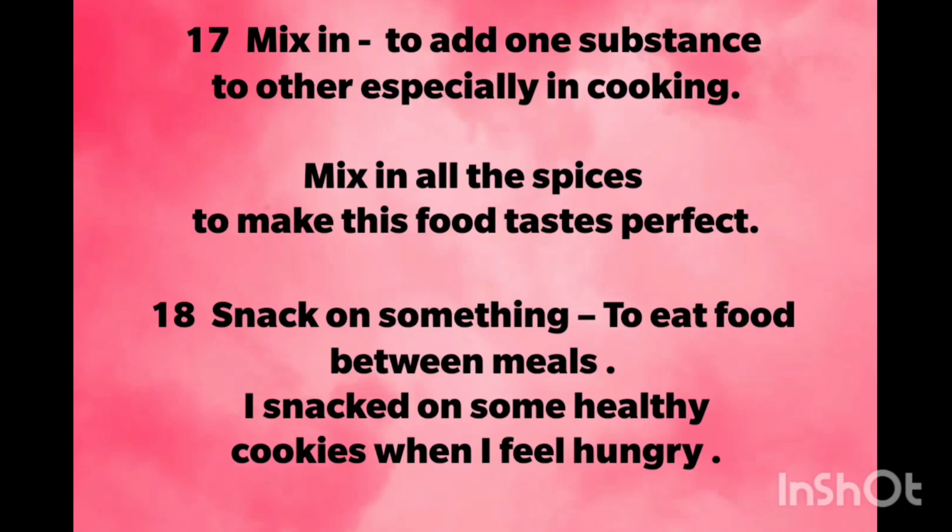The next one is mix in. Mix in is also a very common and familiar phrasal verb which means to add one substance to another, especially in cooking. Mix in all the spices to make this food taste perfect.